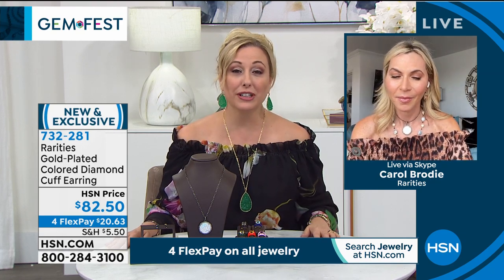Yeah. If you girls want to get into this great earring trend, at this price to get a quarter carat of diamonds, I'm working on pieces now for next spring. A quarter carat of diamonds is starting at $195, so this is quite a value. Absolutely. New and exclusive. We've got more goodies to show you.